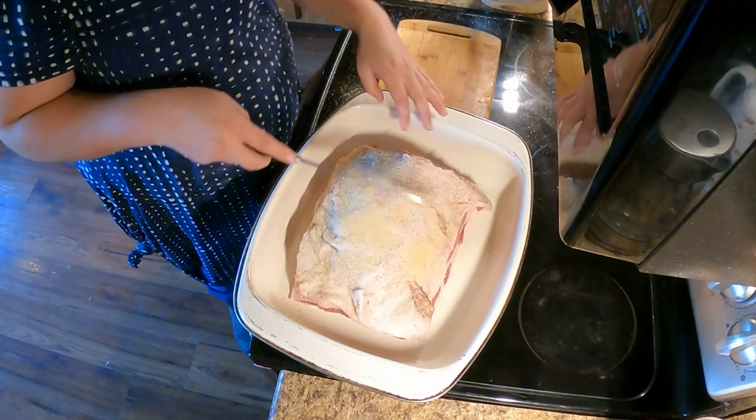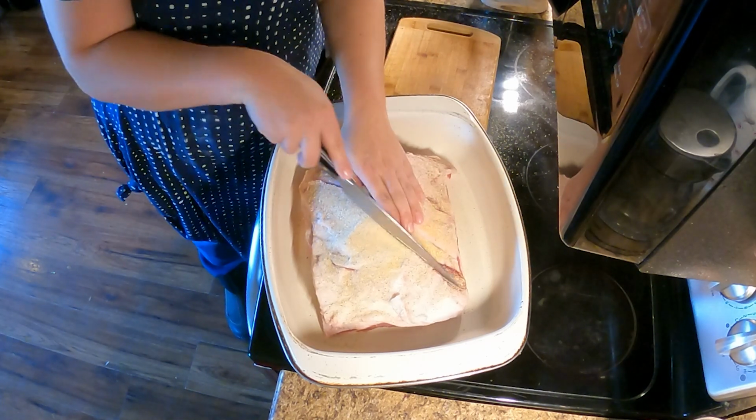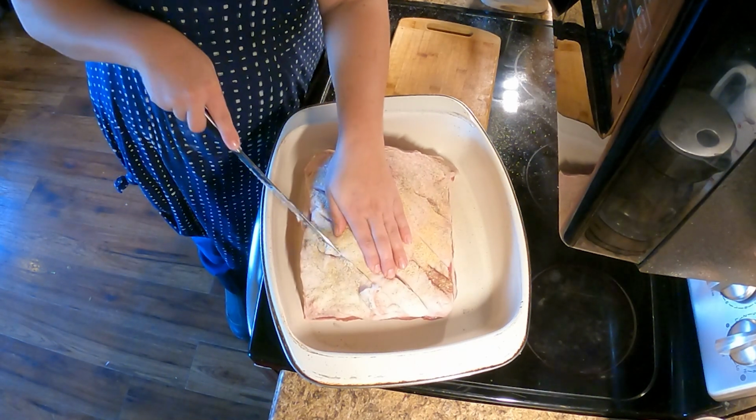And I am going to score this fat a little bit, so I'm going to put some cuts into it, and this is going to help the fat render down into the meat a little bit. And it's also not going to allow the top to curl upward.